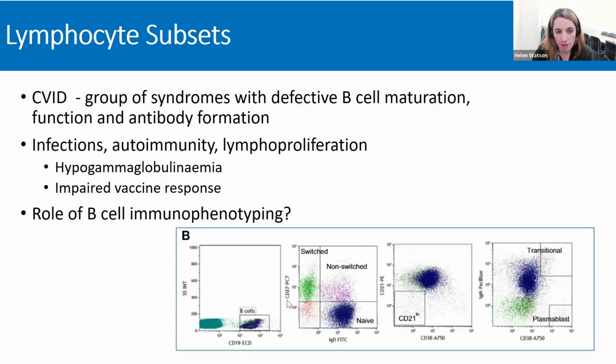And then just further on the B cells, probably more commonly diagnosed in the adult population is CVID, common variable immunodeficiency, usually without a known genetic mutation. And these have some sort of defect in B cell maturation, which means that there's a lack of immunoglobulin. So without the antibody, they have increased infections. They typically have hypogammaglobulinemia and impaired vaccine responses. Some quite clear, definitely low IgG plus or minus IgM, below 2 standard deviations of the normal.